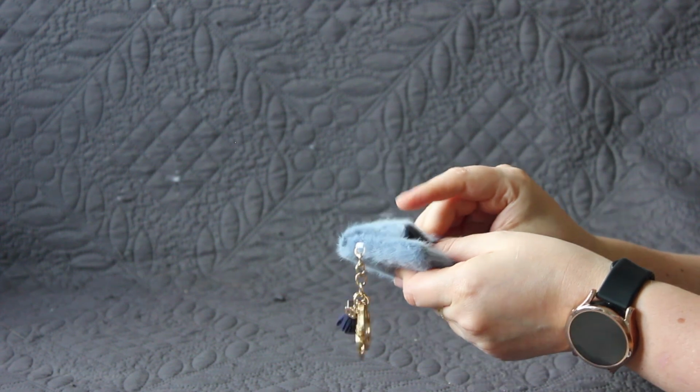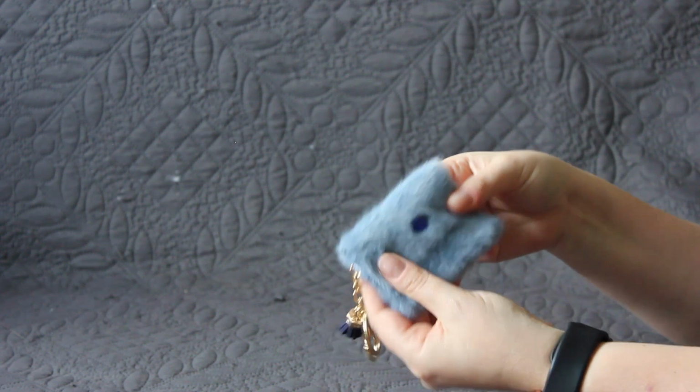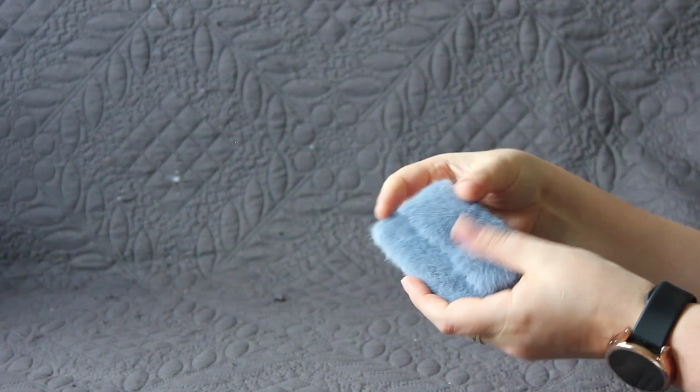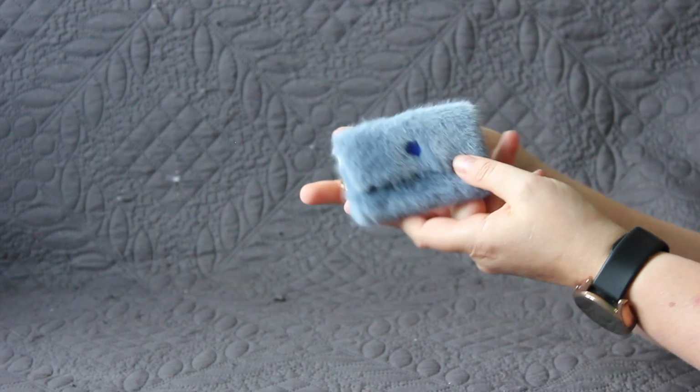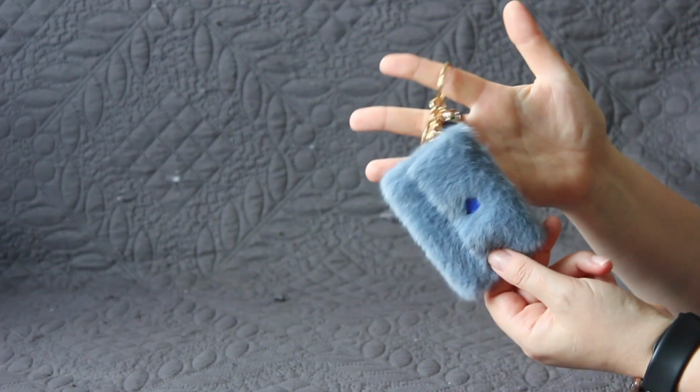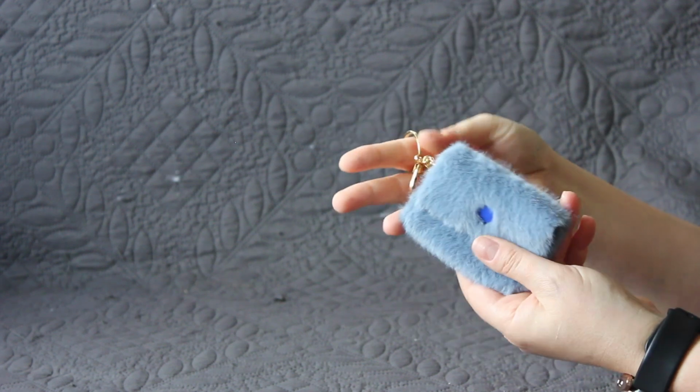I mean, if you're just going to use it as a bag charm, that's going to be fine. And then you actually do have something that is more sturdy. I thought the color was nice. It is very, very soft. It also has this little tassel, which is cute. But overall, this is not really worth it.